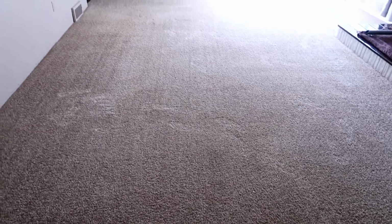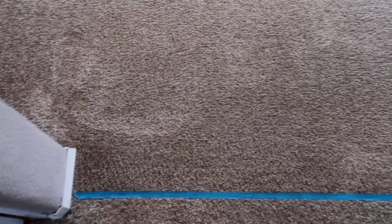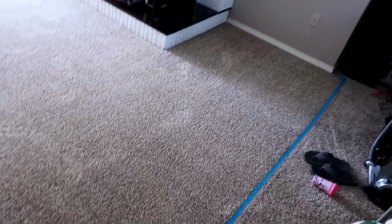We don't have to replace that carpet. Yay, we get to keep that, which is gonna help us out. It's gonna put some more money in the bank, so that's really nice.